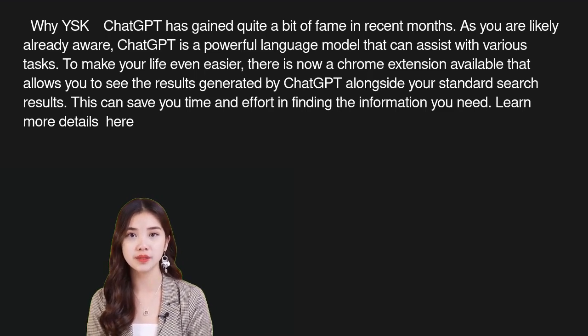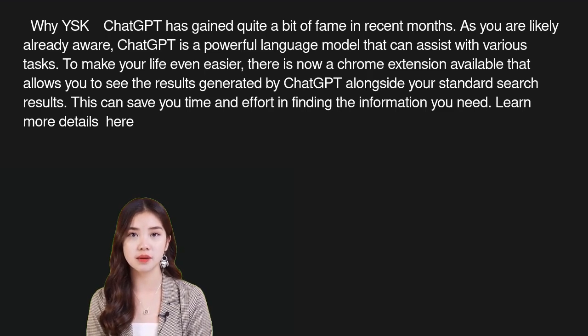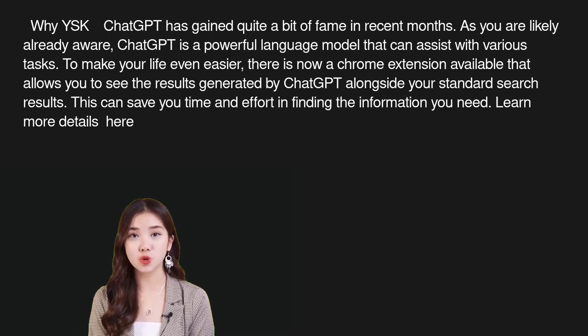To make your life even easier, there is now a Chrome extension available that allows you to see the results generated by ChatGPT alongside your standard search results. This can save you time and effort in finding the information you need. Learn more details here.